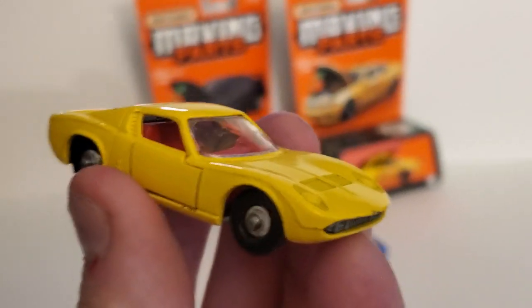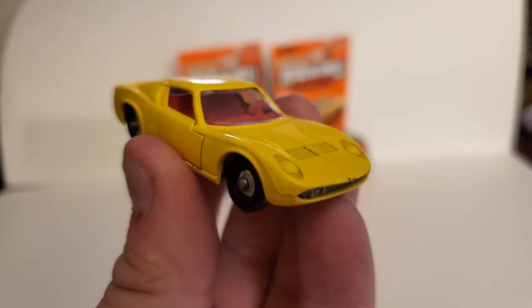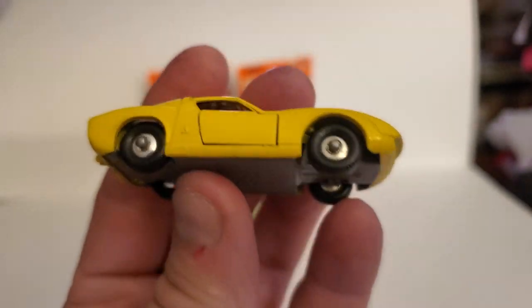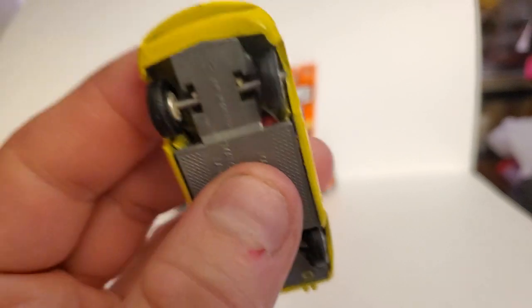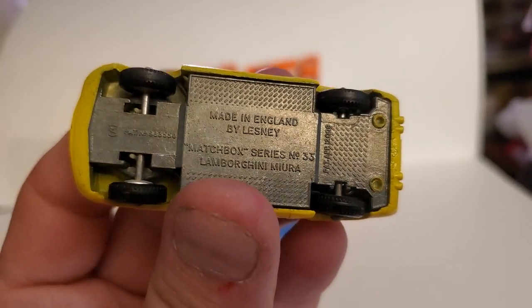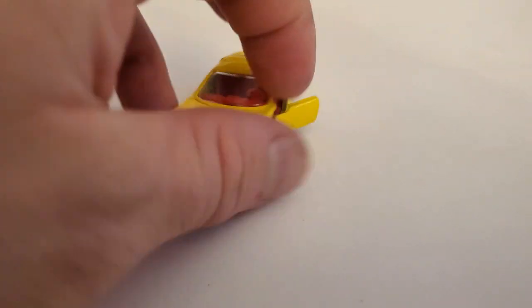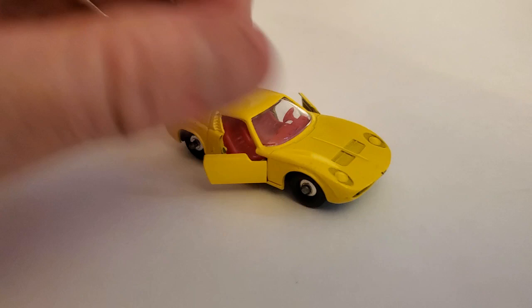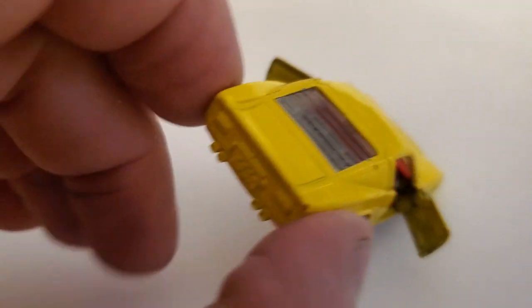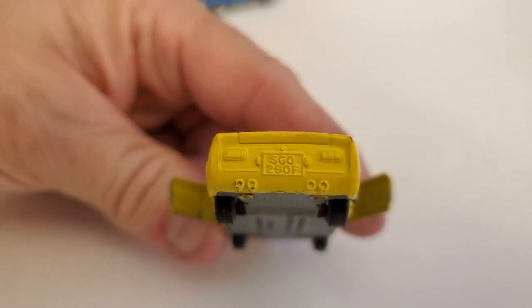I've been eyeballing this thing for a while. The gentleman who I got this off of, he's a very nice guy, always has great deals. And he's had this thing kicking around for a while. He pointed it out to me recently, and I just couldn't make an argument against it. It's just such a cool car. It's hard to argue that this is a very cool piece.